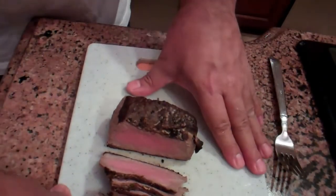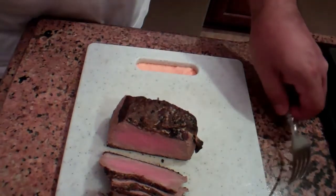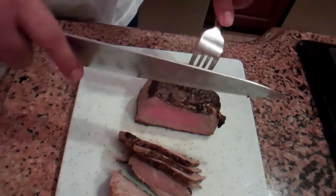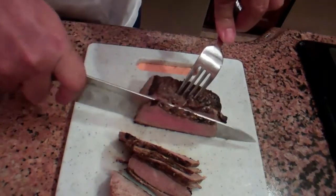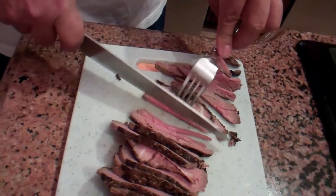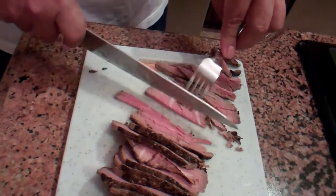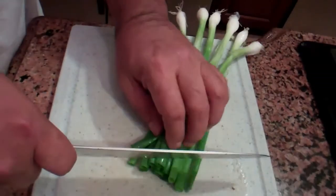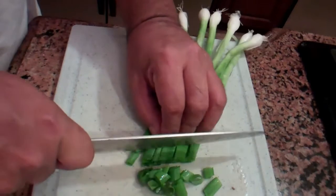Now we're gonna go use our board here. I put a wet towel underneath my board so my board doesn't slide around, and I'm gonna slice my filet mignon that I have already rinsed and gotten rid of all the previous flavors from the original recipe of filet au poivre.